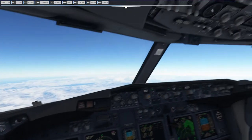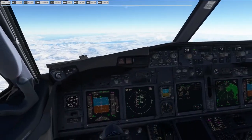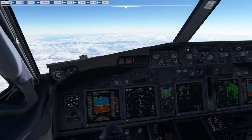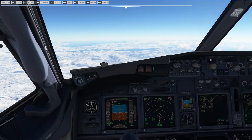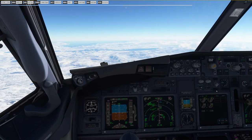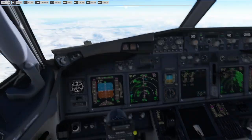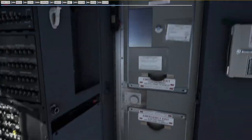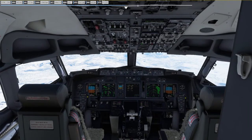Pressurization. Landing altitude 150, anti-ice off, approach briefing fuel discussed, IS and alt box, checked and set. Descent checklist complete. So, as we're descending down, before we get into the airspace with air traffic control, I'm going to take a very quick break once more, and I will be back in a second.